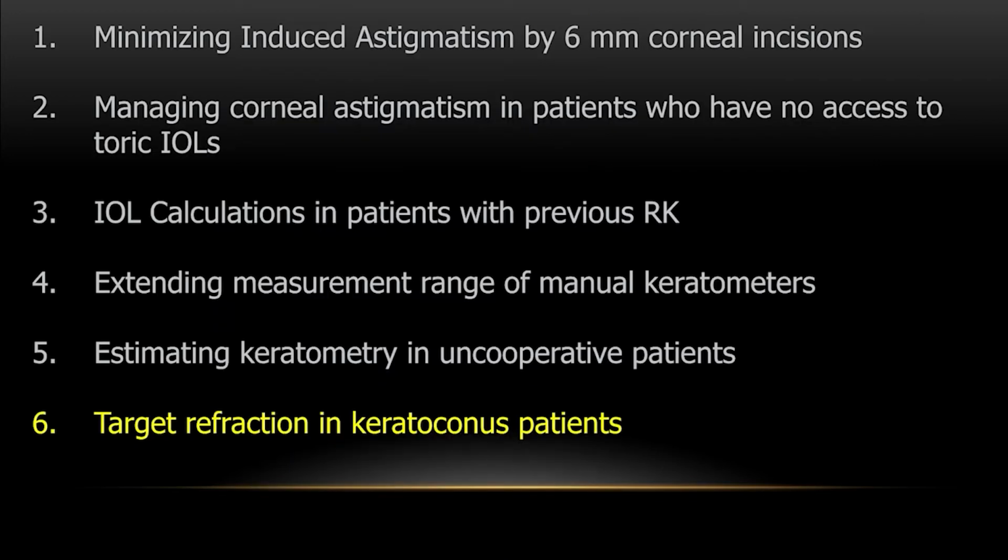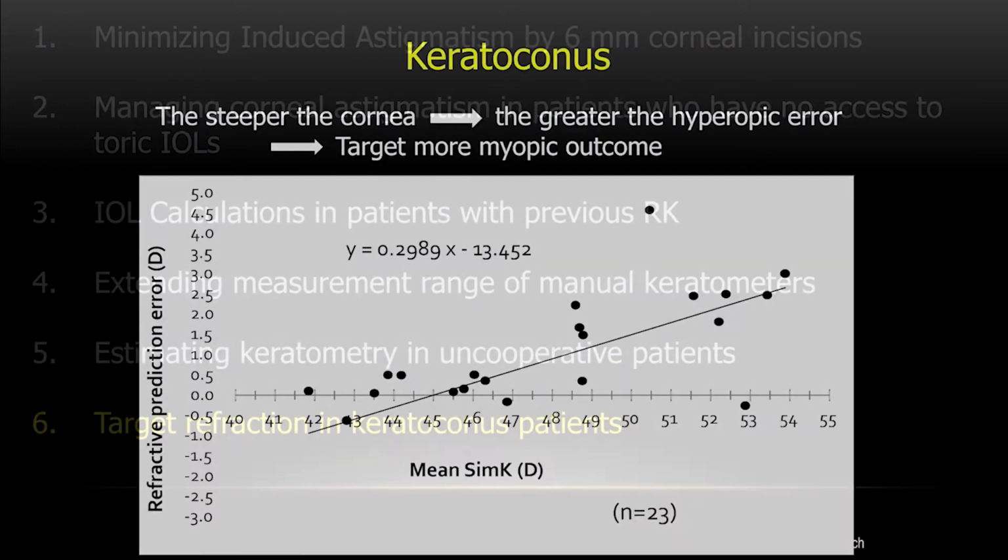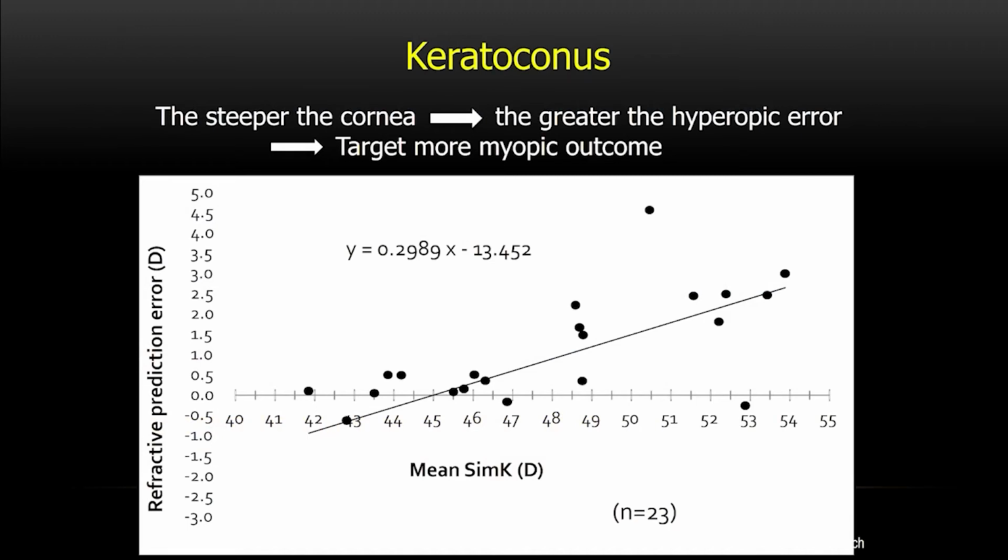The final item that I'd like to look at is target refraction in keratoconic patients. Thanks to Doug Koch, we have this study that has shown us that the keratoconus induces steep corneas, and this creates a greater hyperopic effect, so we need to target more myopia. For example, in a patient with a K of 53, we may need to target between 2.5 and 3 diopters of myopia in order to have a good outcome.